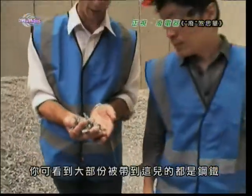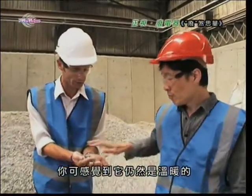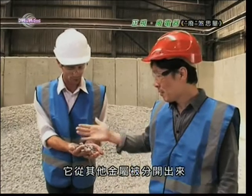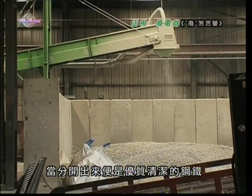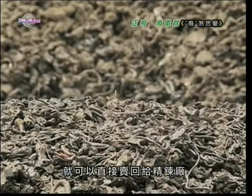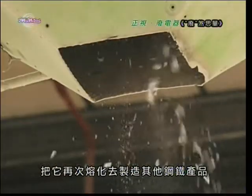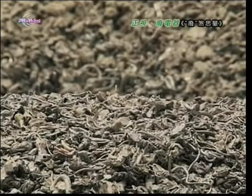Right, so as you can see, what's been brought out here is just the steel. You can feel it, it's actually still warm. And that's been separated from the other metals now. And it comes out as a nice, clean steel, which can be sold direct back to the refiners who are able to put that straight back into the smelting process to manufacture other steel products.